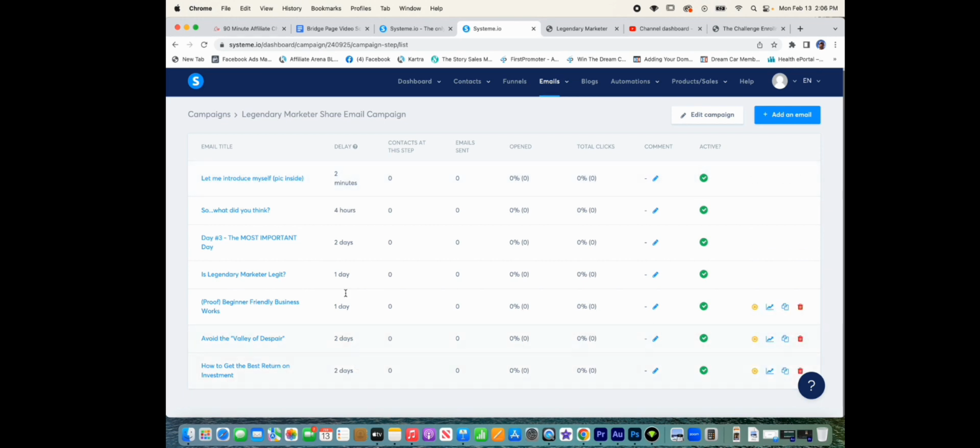So this 9 or 10 day email sequence keeps them motivated right to the point where they're ready to make a buy decision. And Legendary Marketer is going to work on that for you. Now, that's not to say you shouldn't continue to email your list after they get through the challenge, or the initial sequence here. But the most important thing is to have the sequence up, because this is when they're the most engaged. And that's why I wrote this for you.